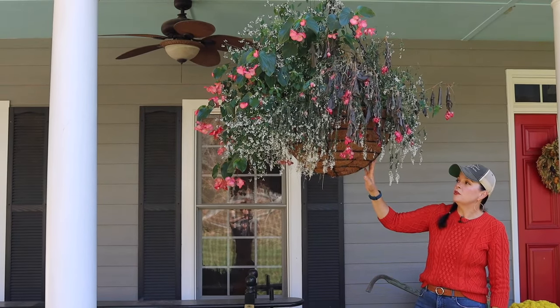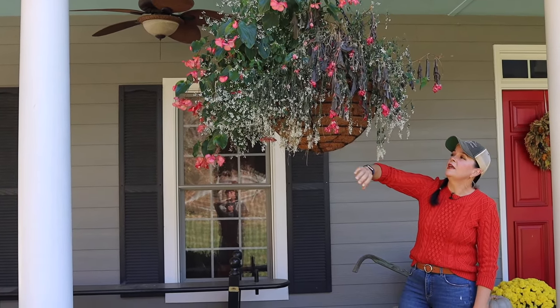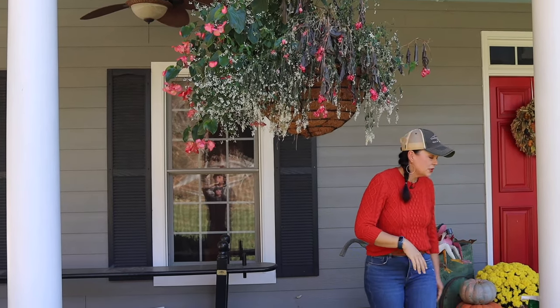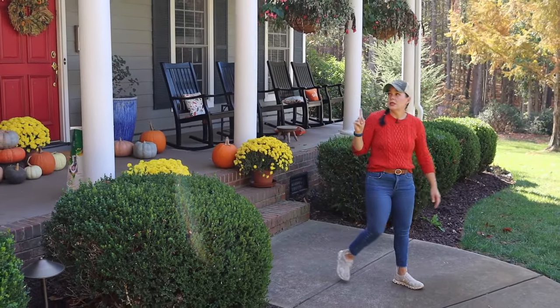And as far as bringing them in the greenhouse, no, these were annuals. We thoroughly enjoyed them. Their season is over. And next year we get to start again. That is the beautiful thing about annuals, is that you can switch them out. Now, I do love this combination, so I will be doing it again.